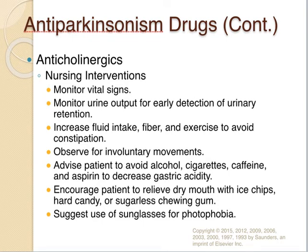There are some anticholinergic nursing interventions that you should be mindful of. We want to monitor vital signs, urine output, because as we know from the antihistamine chapter, anticholinergics can cause urinary retention. We want to encourage these patients to increase their fluid intake, their fiber, and exercise to avoid constipation. Again, another anticholinergic side effect. We want to advise these patients to avoid alcohol, caffeine, and aspirin. And it will cause some photophobia, so we should encourage use of sunglasses.